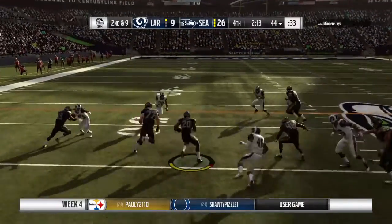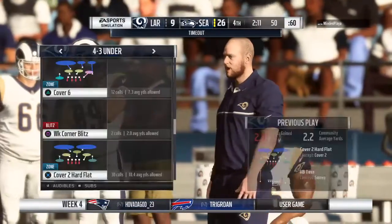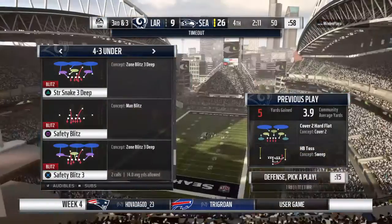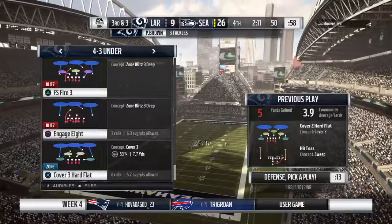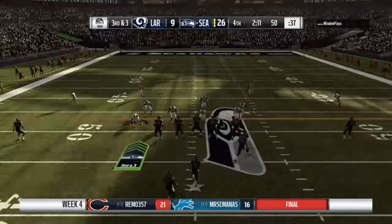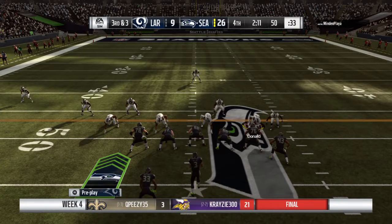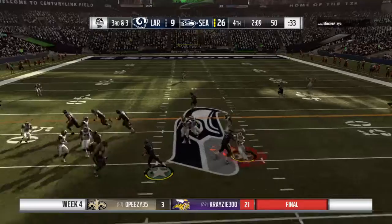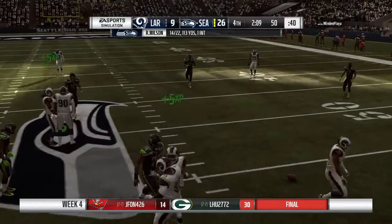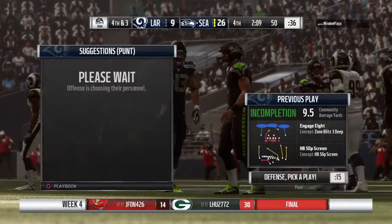Again, it's Penny. And he'll be brought down at the 50 after a gain of about 5. And now here comes the third of their timeouts defensively. So they'll be left with only the 2-minute warning to stop it from here on out. From midfield now, here's Wilson. And that is incomplete.